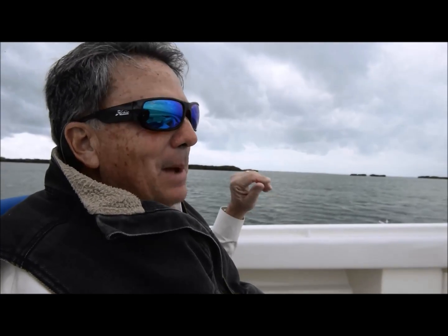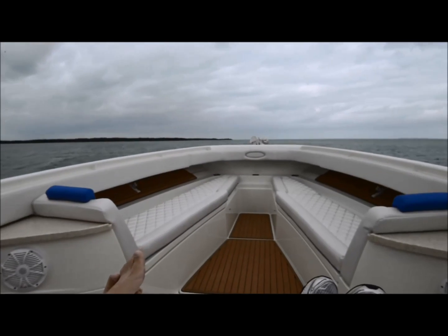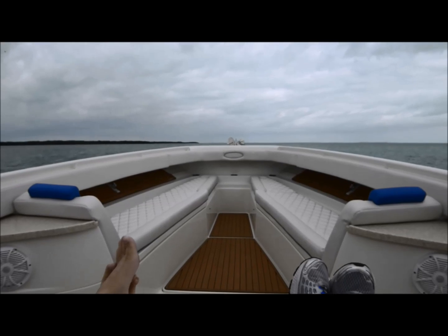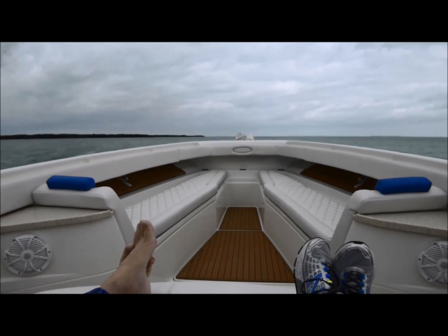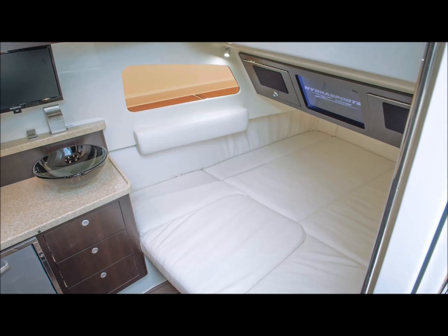This is my favorite part of the boat. Everybody says a 53-foot boat will not get on plane without hanging the bow, and we'll just let it speak for itself here. We're already on plane. We planed off in 3.5 seconds, and we're planing at 14 miles an hour, and in 30 seconds we'll be at top speed. Unbelievable performance.